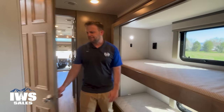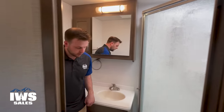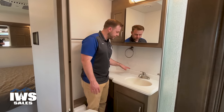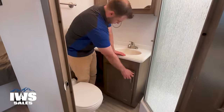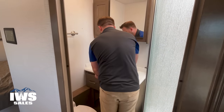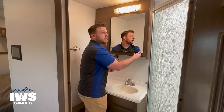So let's check out the bathroom. Okay. So first thing to talk about the bathroom, it's an all-in-one unit. So I have my macerator toilet here. I have my sink, and it matches the solid surface there. I have a little bit of storage area here. I have pull-out drawers as well. So right there, outlets, hook, storage here, vanity for things like that.